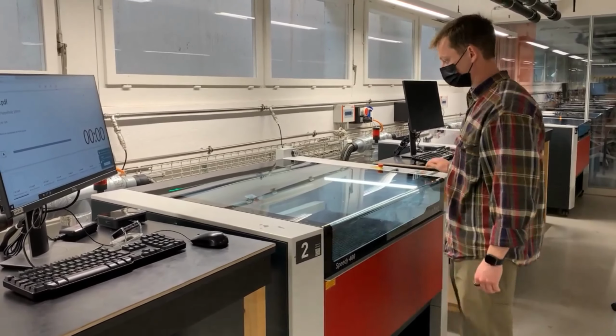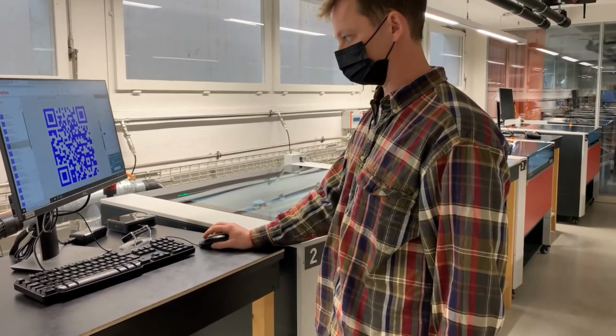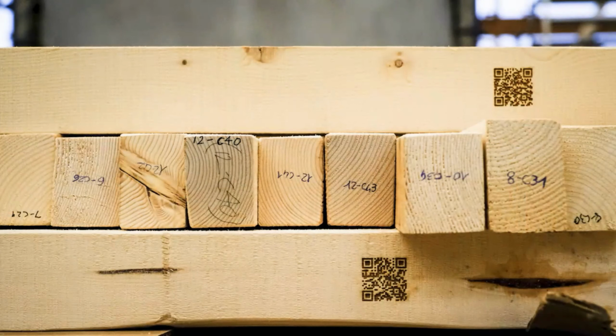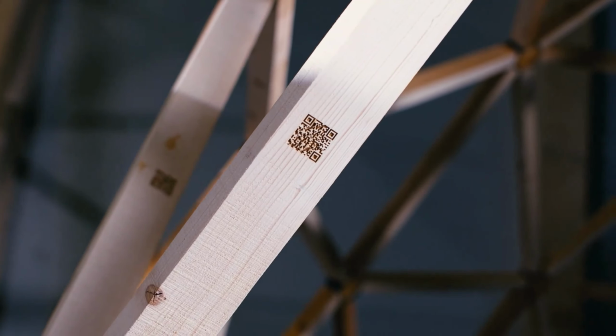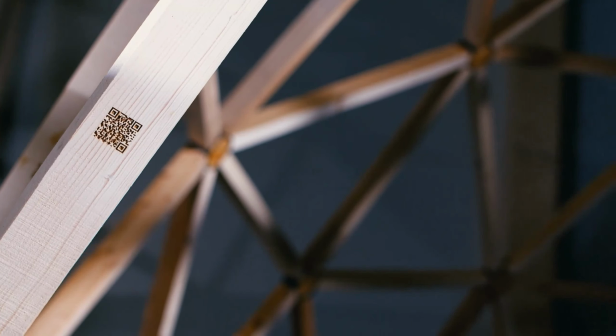This enables us to know exactly what materials and how much there are in the buildings right now, so that we can use them as material depots, as material banks. When the building gets demolished or renovated, we can know exactly which materials could be reused in the future. We can use the building as a material mine instead of the earth.